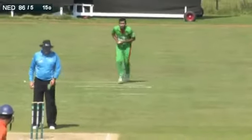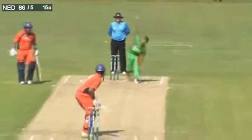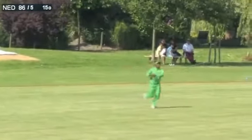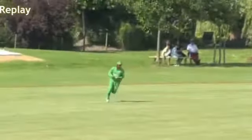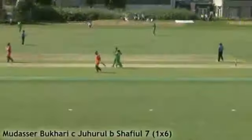Michael Swart has got 1 4 and 1 6, but otherwise he's been hitting the field all the time, and that's a pull by Bukhari. He's going to be out. He's caught at mid-wicket, and that's not what the Dutch need. And here's the replay to prove it. Up in the air, yes, a simple catch, and Bukhari departs for 7. That's a single and a 6.